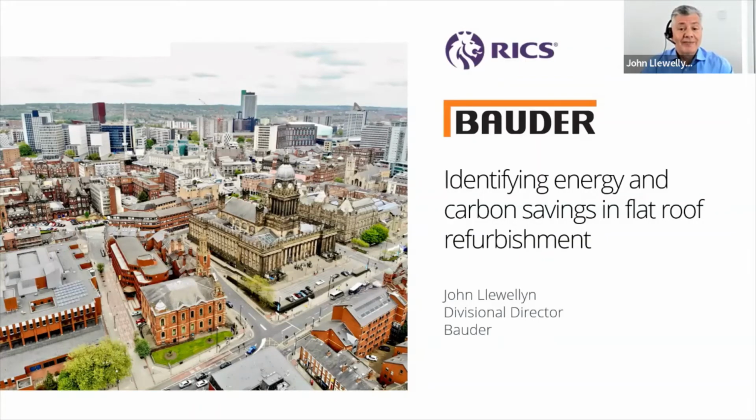My name's John Llewellyn. I've been involved with flat roofing for over 40 years at this point in my career. Half this time installing various types of flat roofing systems, including mastic asphalt, bituminous membranes, liquid roofing and single ply, and the other half working for Bauder, creating specifications, helping a team and various teams over the Midlands, North of England, Scotland and Ireland to deliver successful flat roofing.